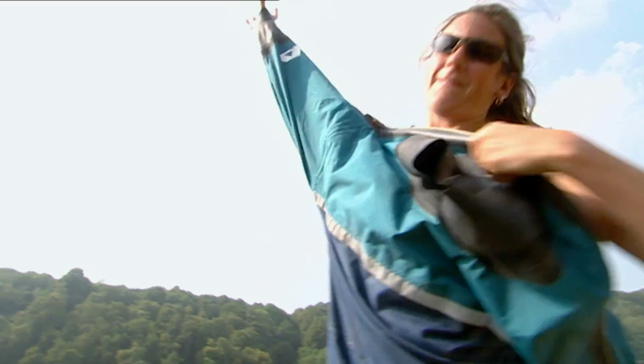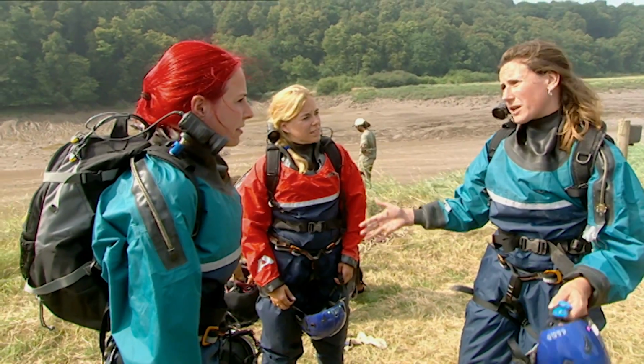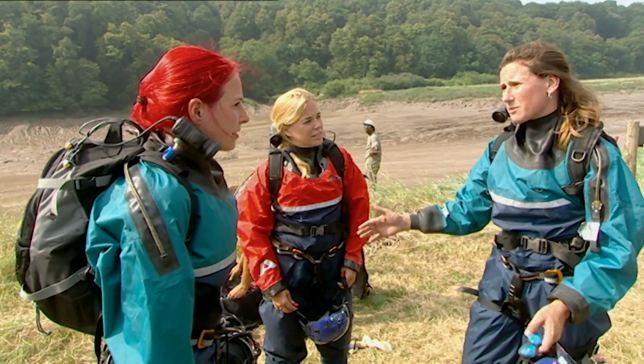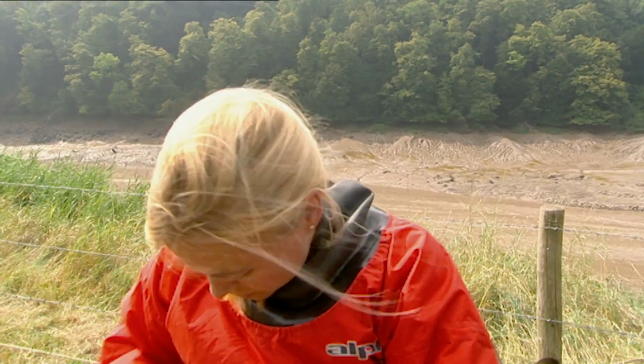It'd probably be really nice in winter. The team are preparing to take the direct route to the bridge foundation by walking to it through the mud. Lead archaeologist Katie has to work out an excavation strategy with Alice. Meg, our geophysicist, needs to see if she can get her radar kit down to the foundation.